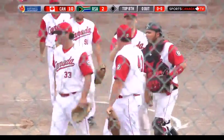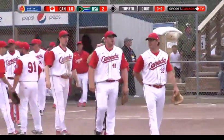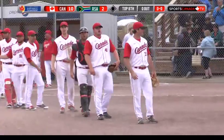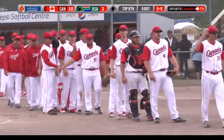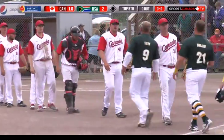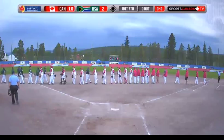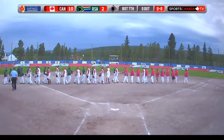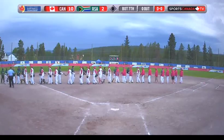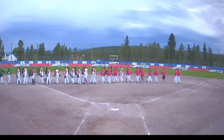After the first inning, it was up and down, and Canada picks up a big 10-2 win when all said and done. Maybe a little bit of a wake-up call in the first inning for the team in white as they open up their defense of their World Championship. Tomorrow night, Team Canada will play Argentina at 7 o'clock. South Africa's next game will be at 12:30 tomorrow afternoon against the Dominican Republic.